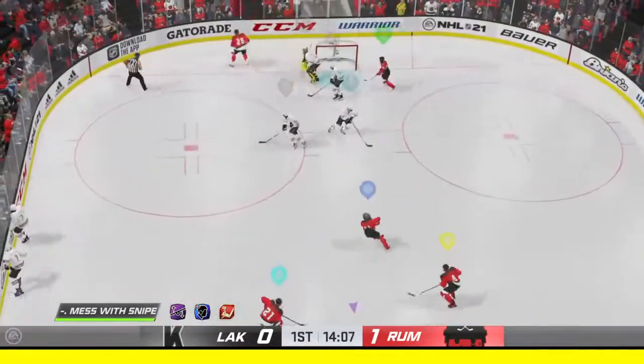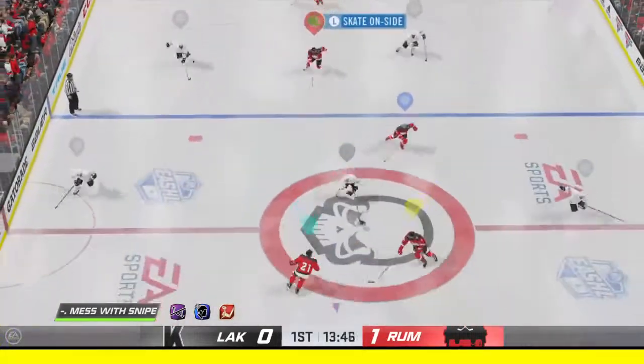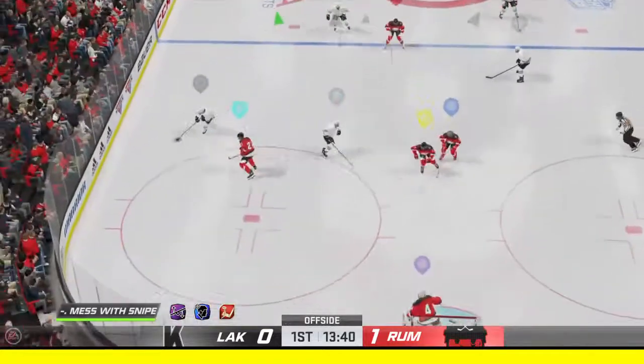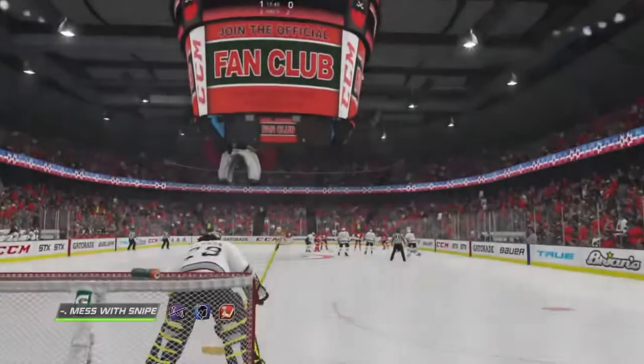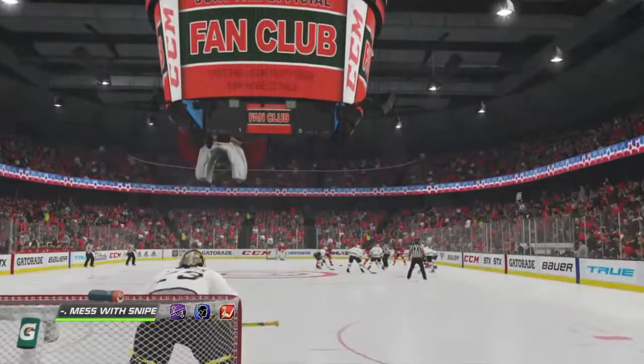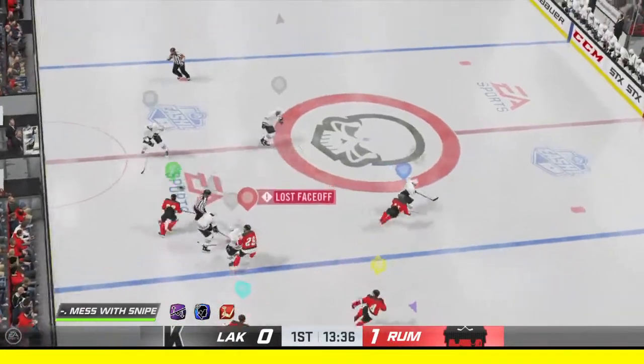Puck grabbed by Dreisaitl. Gets the full use of his stick on the poke check. And that one's broken up. Offside the call, and we'll have a face-off just outside the blue line. Inching closer to the midway mark of the period. 1-0 the score. The Kings win it.